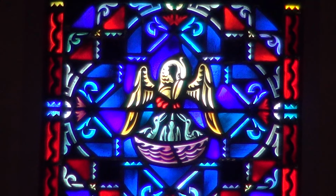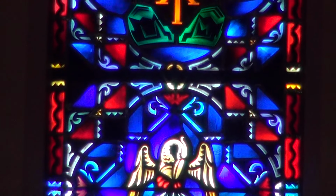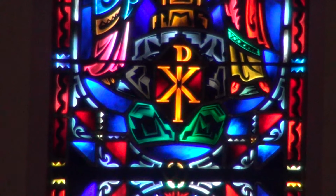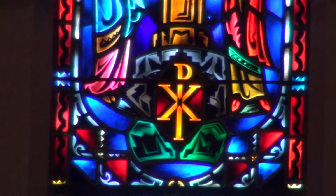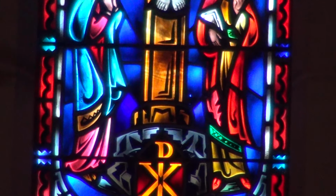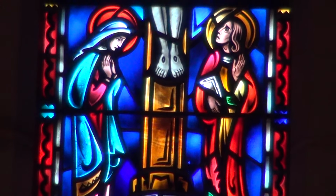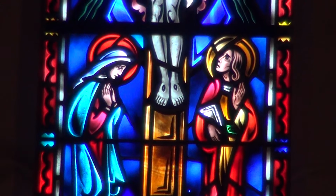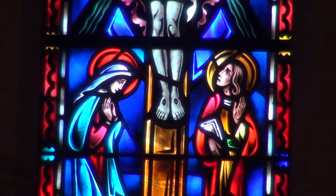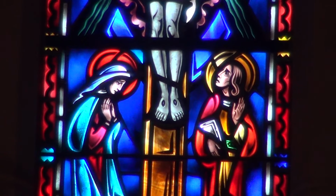Above the pelican, we again have the Chi-Rho image, the Greek monogram, and Chi-Rho means Christ. And above this, we have the crucifixion. What's interesting about the crucifixion here is there are two people standing at the bottom of the cross. Obviously one is Mary, Christ's mother. And the other one is, any idea, anybody have a guess who the other one would be? John.